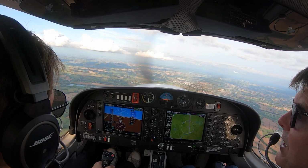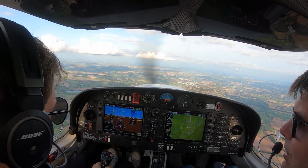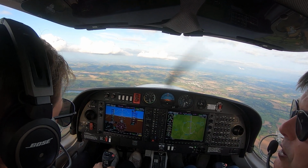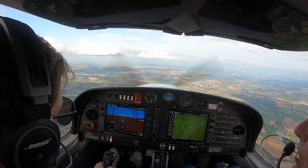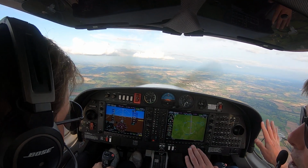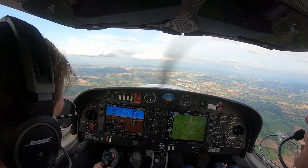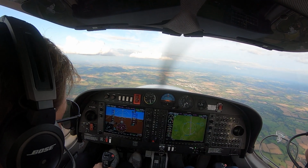I think we're going to be good for a clean stall, and we're going to get it fully developed, and recover when you say. Recover when it's a fully developed stall, or when I say. And just remember, with this aircraft, watch the balance in the recovery. Going into the stall, make sure it's balanced, and especially in the recovery, with the power, make sure it's balanced. Okay, when you're ready.